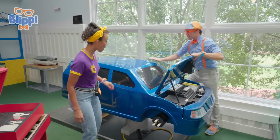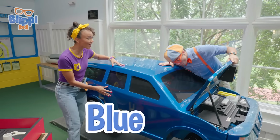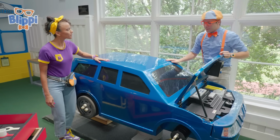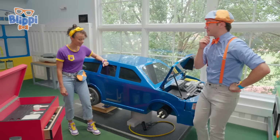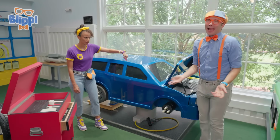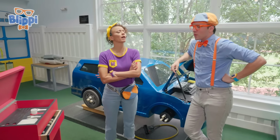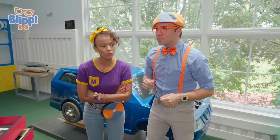Whoa! Check out this blue car! One of your favorite colors, Blippi. Yeah! I bet this car can go so fast! But it's at the auto shop, which means I think it needs some repairing. Wait, is this your car? Oh, yeah, it is my car. I had a feeling. So what seems to be the problem? Well, it's been making a really strange sound, kind of like this.